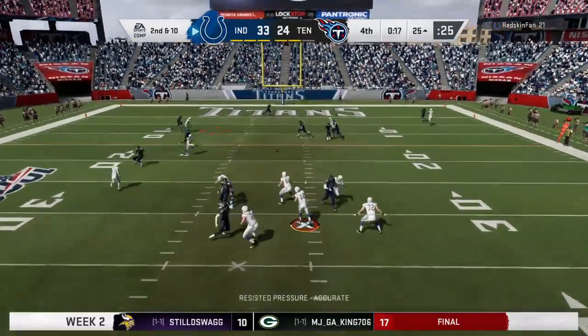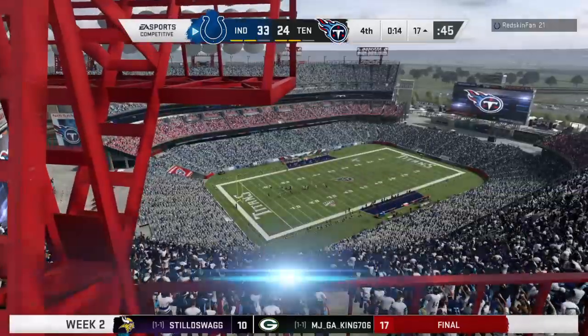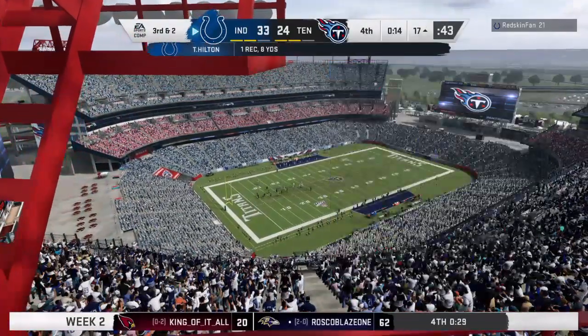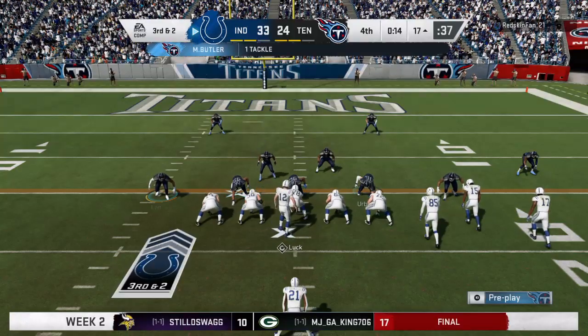Throwing now, Luck. Over the middle here, it's Hilton. And he'll get it down this time to the 17. The Colts going to use the first of their timeouts. That'll leave them with 2 remaining. We'll be back after this.